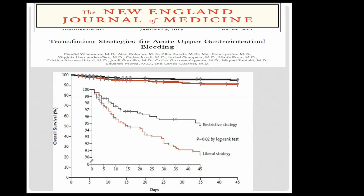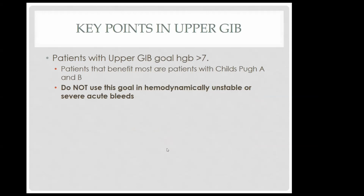They also had more adverse events in the liberal group. And as well, the driving factors behind this, like we saw in the TRICC trial, were pulmonary edema, ACS, and transfusion reactions. So, right now, let me go back to this. For patients with an upper GI bleed, our hemoglobin goal is to keep it greater than 7. And the patients that seem to benefit most from using this lower goal seem to be the cirrhotics.